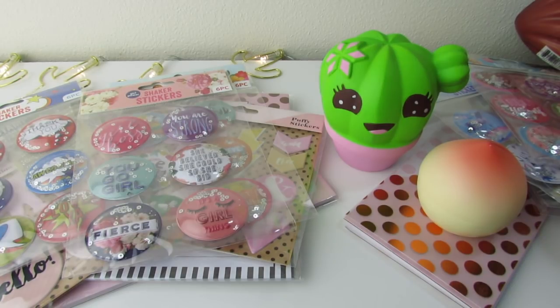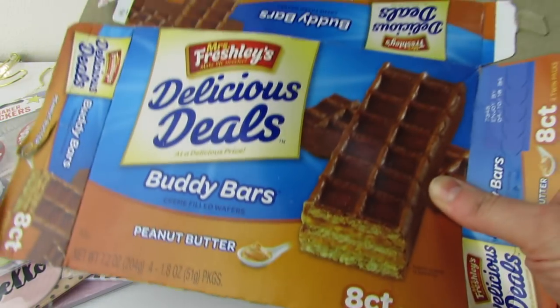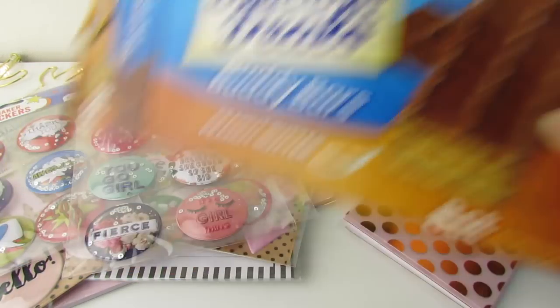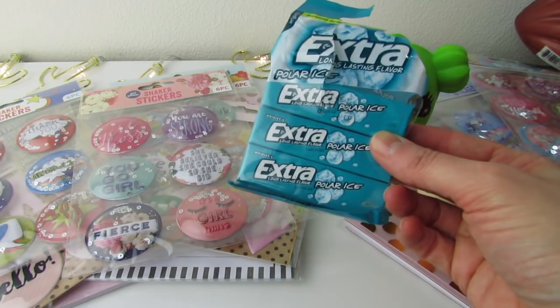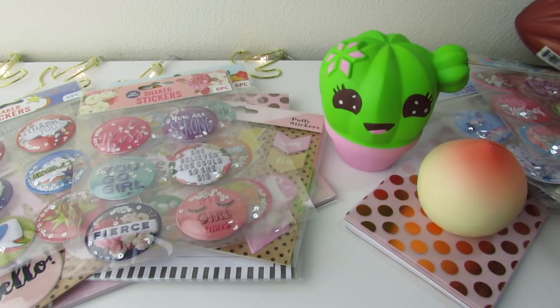Okay, I have some empties. This is an empty, these Buddy bars. Also, I have this gum that I opened. I got that up by the register. Once again, I got more gum.